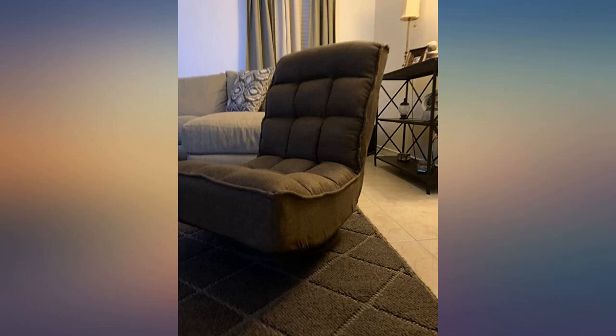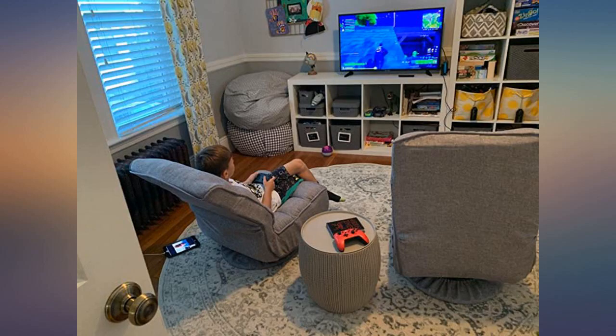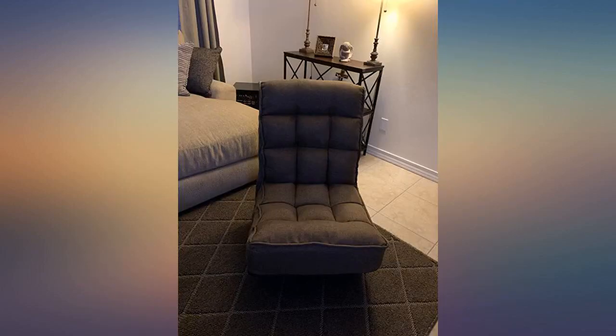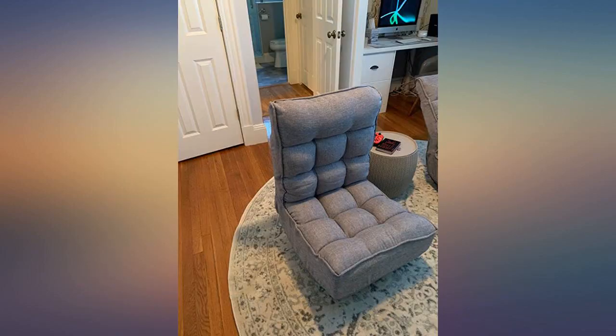We did not buy this chair for gaming. We got it for our RV. It was the absolute perfect lightweight, convertible, easy to move and attractive chair we could have found. Definitely 5 stars.